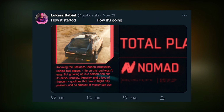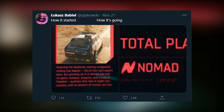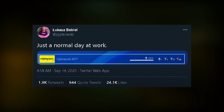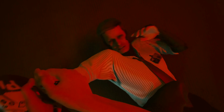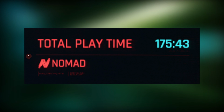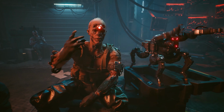Moving on, Lucas Babio, the QA lead at CD Projekt Red, shared an image of one of his playthroughs on the Nomad life path. Lucas was also the first one to share the image of him completing all the trophies in Cyberpunk 2077, and he did also go on to share an image of his total playtime, summing up to about 175 hours as a nomad. He replied to comments asking whether he has completed the game, saying no, he has yet to complete the game.